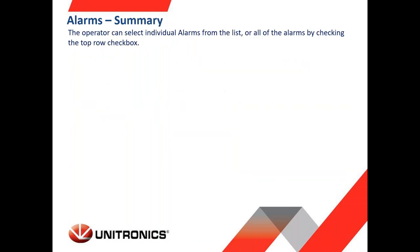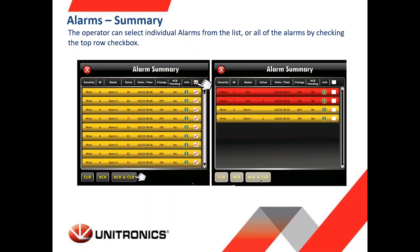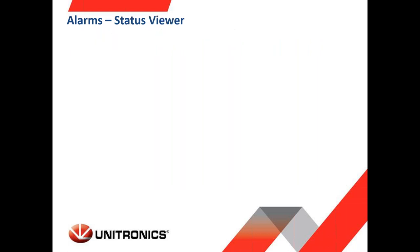Here we can see some more details about the alarm summary. As I mentioned, in the alarm summary, we can see all the active and inactive alarms. We have the possibility to acknowledge alarms and clear the alarms. We can see more details about the alarms by clicking on the blue eye button. We can sort the alarms according to time, group, name, and so on. We'll see it later on.